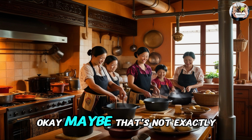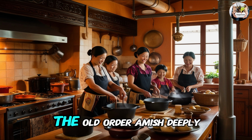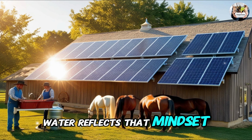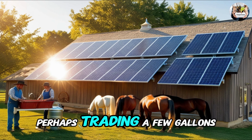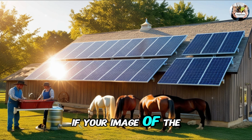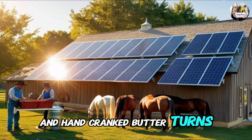Okay, maybe that's not exactly the saying, but it certainly applies here. The Old Order Amish deeply value community, and their approach to heating water reflects that mindset. They often share resources among neighbors, perhaps trading a few gallons of kerosene for a homemade pie or some freshly picked vegetables.